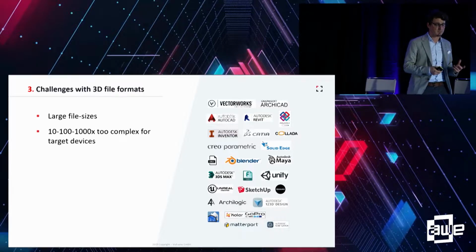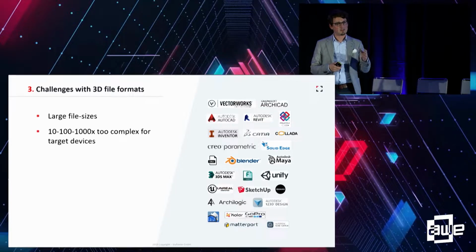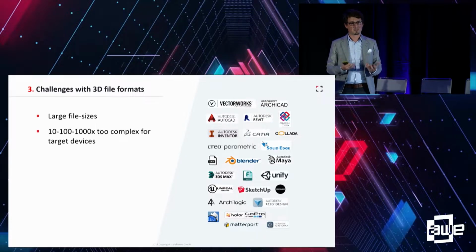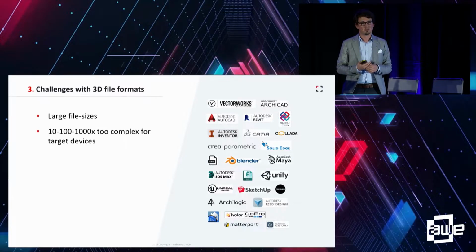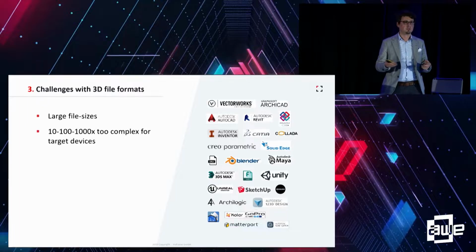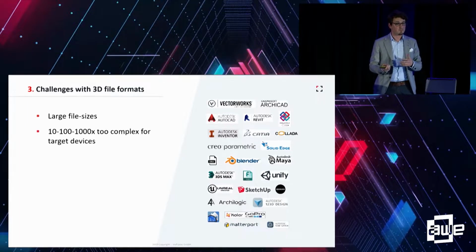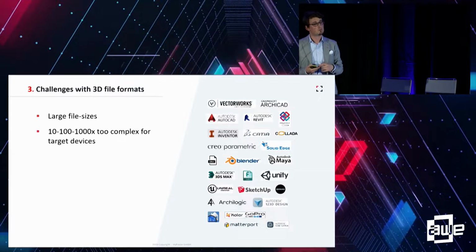Because most of the time, the files you have of your products are 10, 100, or even 1,000 times too complex to run out of the box in an end-user friendly fashion on an iPad Pro or on an HTC Vive. You need to reduce it to get good performance, good usability, and to make it user-friendly.